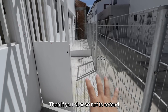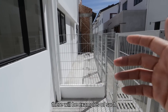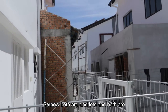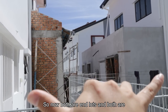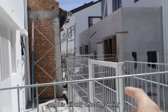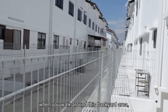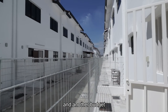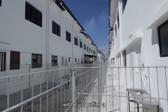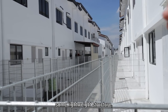Then if you choose not to extend all the way, you will just keep all these. But if you want to extend, there will be examples of such. And imagine this, right? So now both are end lots and both are extending all the way in, having such a distance between users already. And this will only affect the feeling when you walk around this backyard area, okay? And another budget way of doing the extension will be just putting a metal roof over some lightweight structure. Ta da da, gao tim.